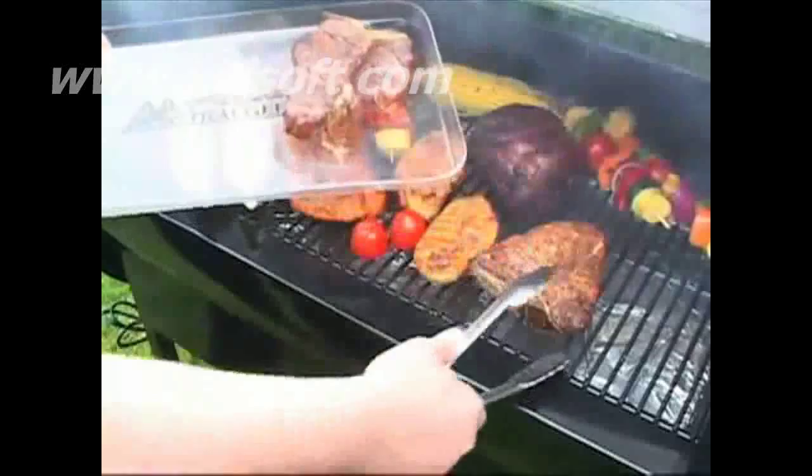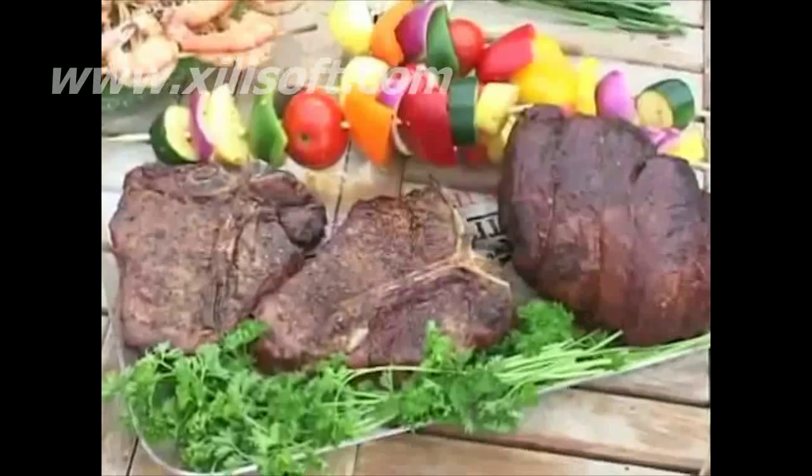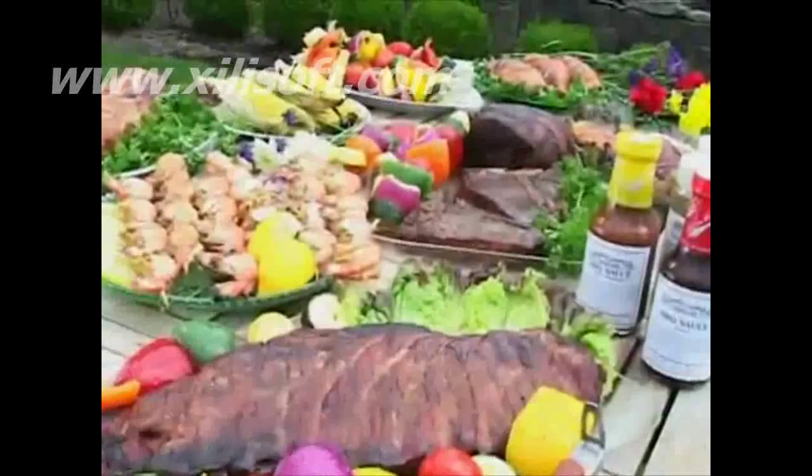The flavor is all the way through the meat. It's not just the barbecue rub or the barbecue sauce that you're applying at the end of the process. It is in every bite that you take. We actually at our business have a couple of the commercial models, and we feed our employees, which is about 200 people, four times a year off of the grills, and they just think it's wonderful.